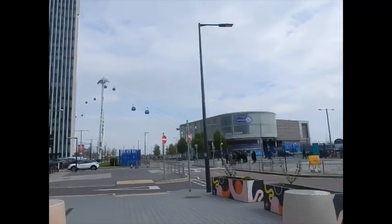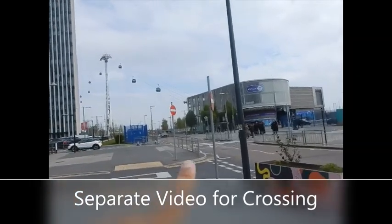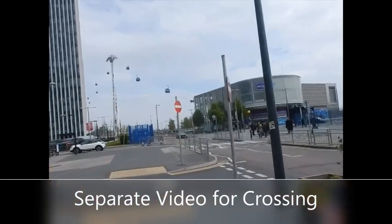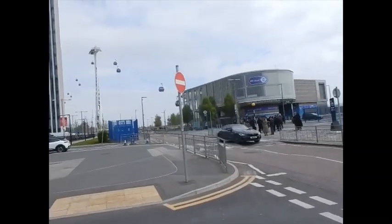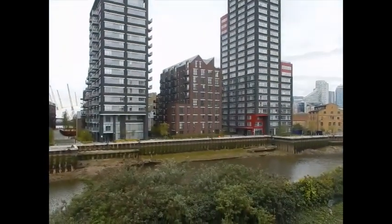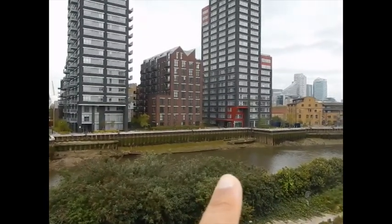The ticket, I believe, is £5 when I looked it up. This is why we had to leave the bikes, because we cannot take the bikes on this. This is why we had to do it on foot. So when we go back to the other side, then we'll get the bikes again. So this is the River Lee, the branch of the Thames. There's an old ship there.